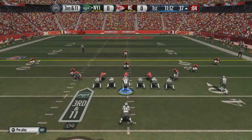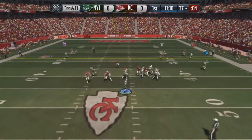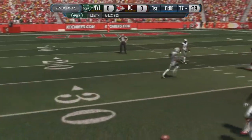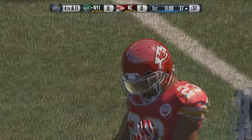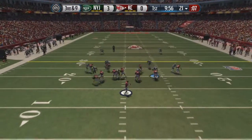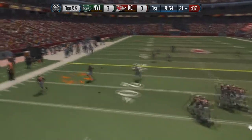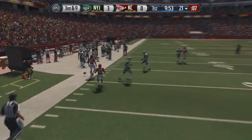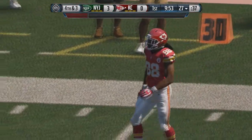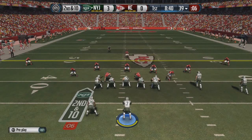Now on 3rd and 11, Chris Ivory in the backfield. Smith takes the snap. Ivory picks up the blitz, throws to the outside, and that's almost an interception. Would have probably ended up as a pick six, and the Jets will settle for a field goal. So it's 3-0. Alex Smith has the ball on 3rd and 9. Smith drops back, throws to the outside, caught by Hemingway, and he is forced out of bounds after just a short gain. So it will lead to 4th and 3, and they will punt the ball back to the Jets.